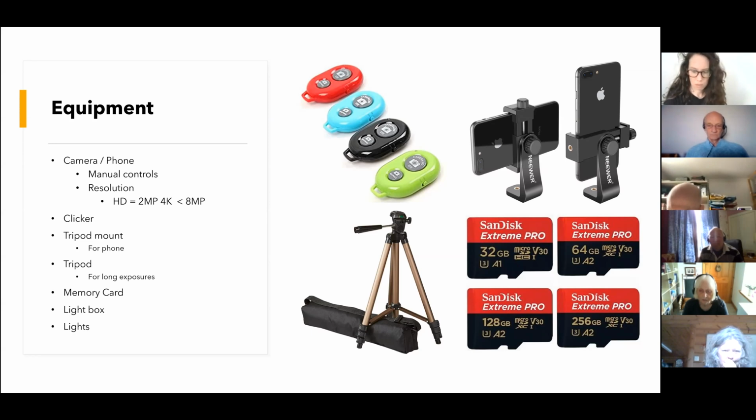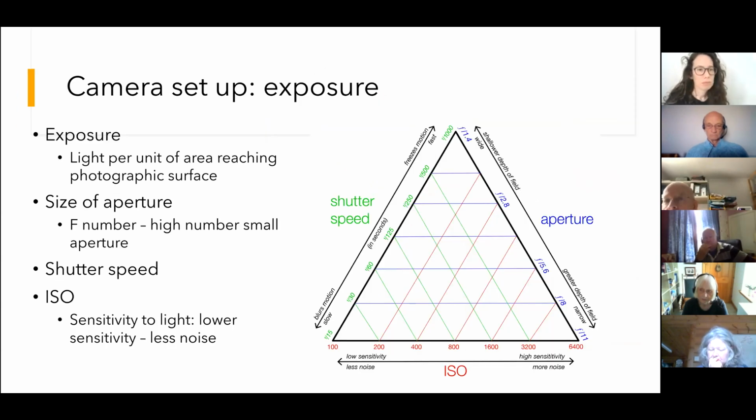Camera phone, manual controls. Here's a clicker. We want to have a tripod mount, a memory box. Lighting can be important, but if we're photographing buildings, and I think for digital open doors, often it's going to be wanting to photograph a building from outside, or take multiple photographs of buildings from outside. We have to almost indefinitely rely upon the natural light rather than introducing artificial lighting.